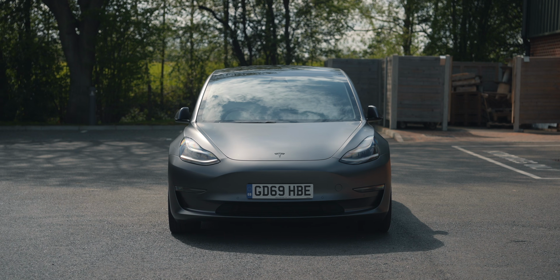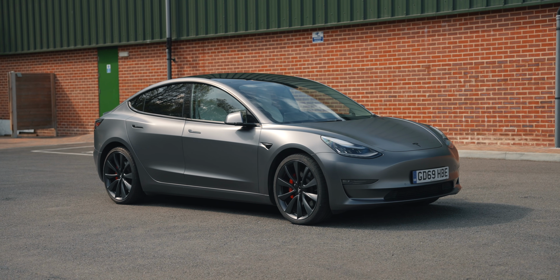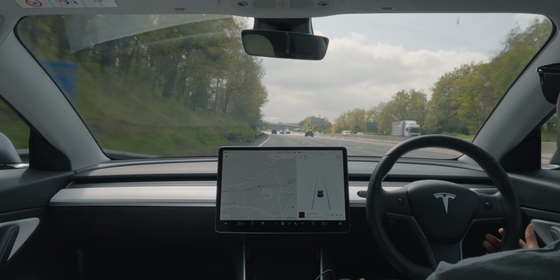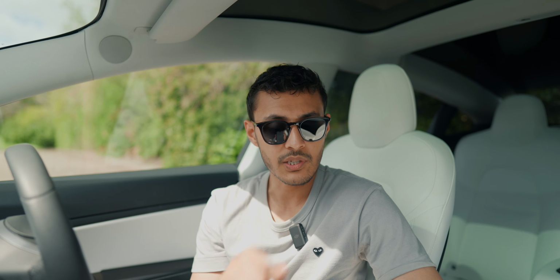Because my model doesn't have the heat pump as well, the range does plummet in the winter. This is just one of the downsides to owning an electric car. They just don't do great in cold conditions. The wind noise at 70 miles per hour is also just quite noticeable, though they have fixed this on the newer models. Since my last review, I have had a couple of issues which I've written down here.